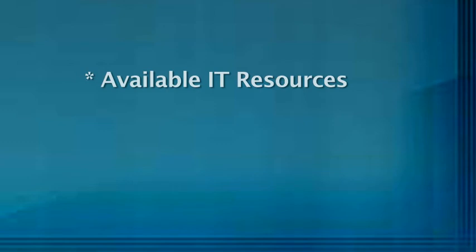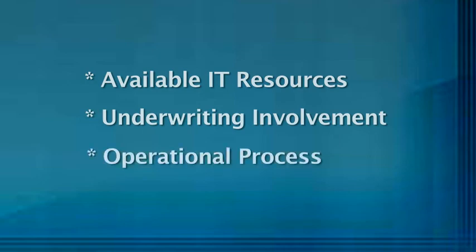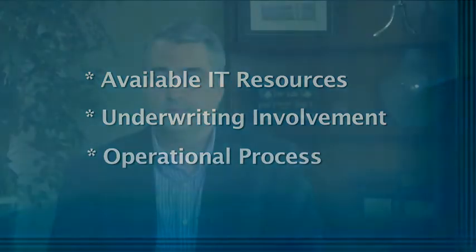There is a commitment and cost associated with the benefits described in this electronic white paper. IT departments often have a project backlog and may require reprioritization of valuable IT resources. Implementation of various features could necessitate underwriters' time and operational process modification.